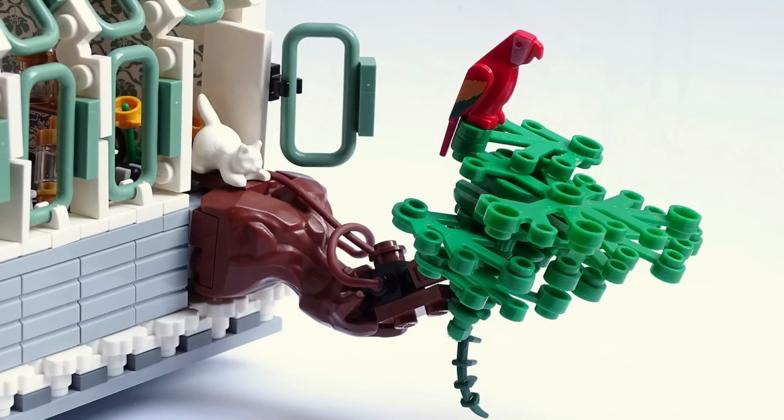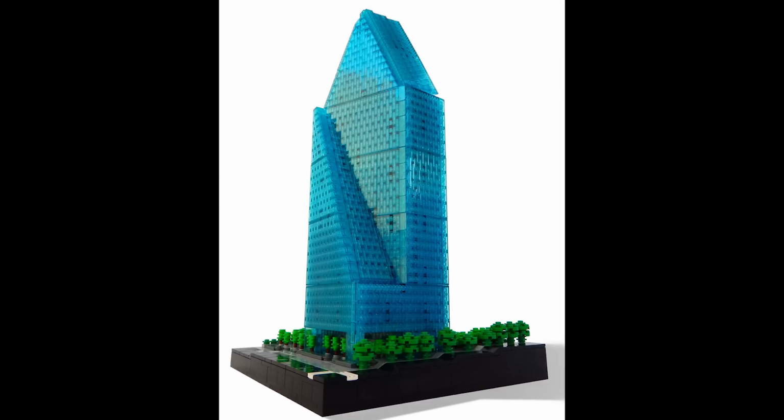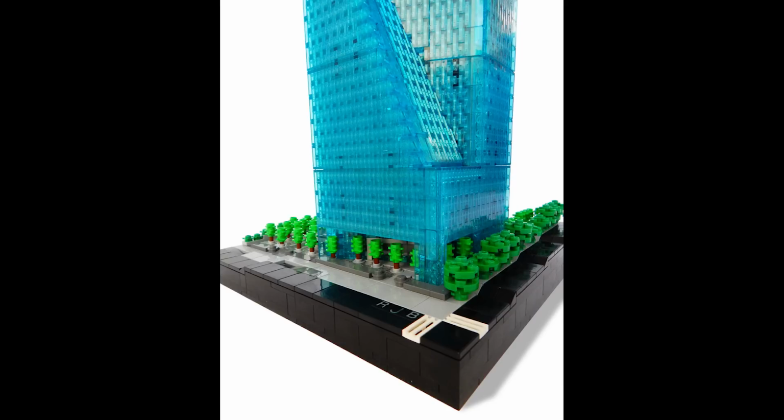Usually these are relatively barren areas, but if somebody can find a better use for that Groot headpiece, then I will eat my hat. Honestly, just one of the best interior builds I've ever seen from LEGO. Ever. But let's shake things up and go to an exterior. This is a pretty large building, not insanely huge, but a relatively tall building. This is the micro scale replica of Fountain Place in downtown Dallas, and the builder is Rocco.